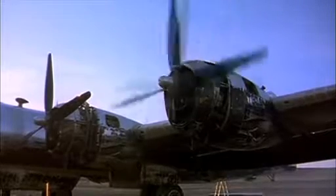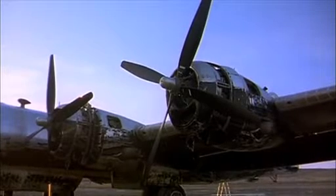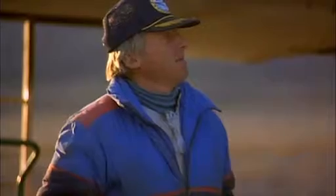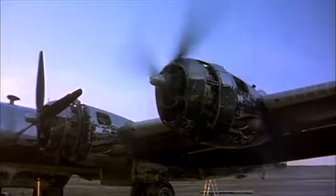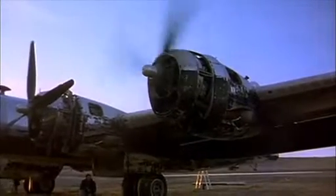It's the first real test of weeks of exhausting work. And the engine refuses to start. Rick thinks he knows what's wrong. Can you give me a pair of tin snips, somebody? Get it again. No, change pressure. Carburetor doesn't want to work. The carburetor needs adjusting.